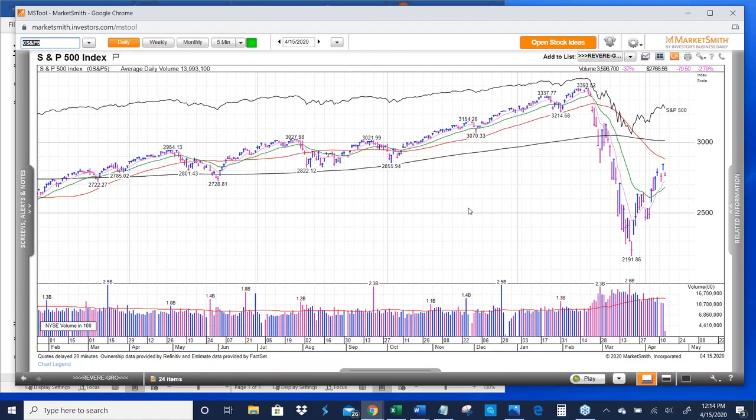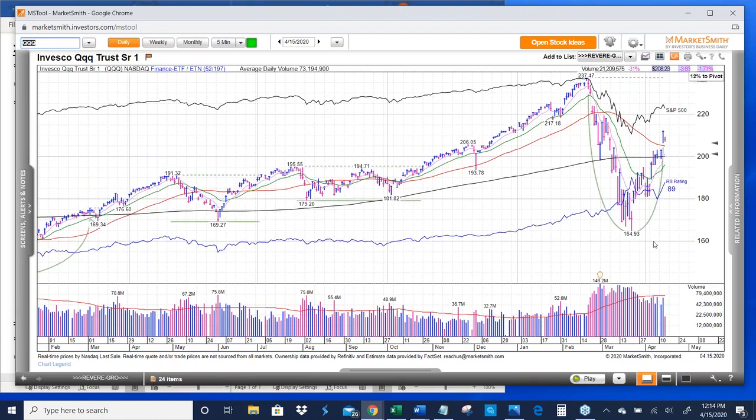Now I'm going to go from the S&P 500 to the NASDAQ 100 because this has really been by far the strongest of the 5 indexes that we track here. You can see this one not only got back above the 21 and above the 200, but also above its 50-day moving average. The stocks that make up the NASDAQ 100 are primarily tech stocks, and that's where we've been focusing our approach as we dip toes back in the water.